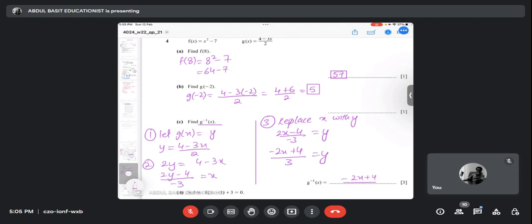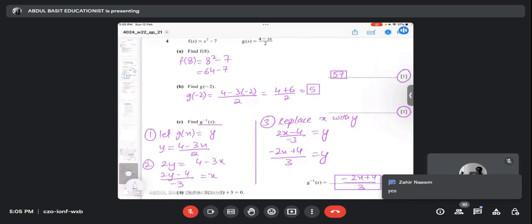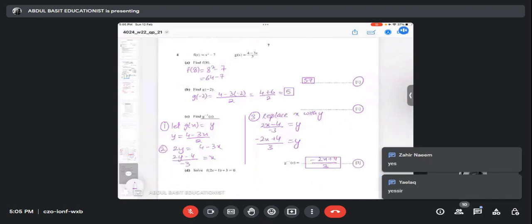Is this clear everybody? आसान है यार, इतना मुश्किल नहीं है. आप लोग बस खाली जरा सीखते जाओ, जहां जहां पे फंसो वहां पे मुझसे पूछो.